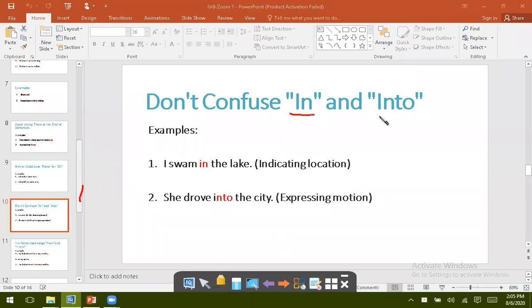I swam in the lake. So notice that the preposition in here is indicating location. It tells you where you swam. So when do you use into? The preposition into is used when you're expressing motion. So let's look at this example. She drove into the city. So there is a movement there. There's a motion. Where did she drive? She drove into the city. So don't confuse in and into. You have to use it properly. Let's proceed to the next rule.